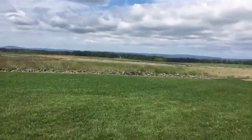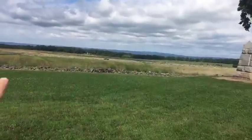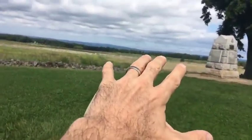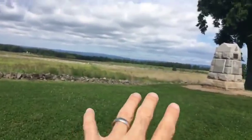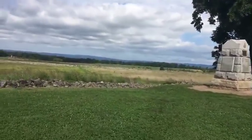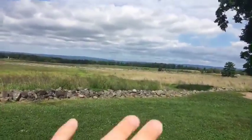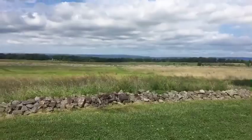The Confederates, for their part, are not only in the distant woods over there on Seminary Ridge. You've got Pettigrew's division out in that way. They had fought heavily on the first day. They're going to be supported by a couple of brigades. Brigades are about 1,500 to 2,000 soldiers each. They're under Trimble. They had actually fought on the first day as well, so they had only a one-day rest.